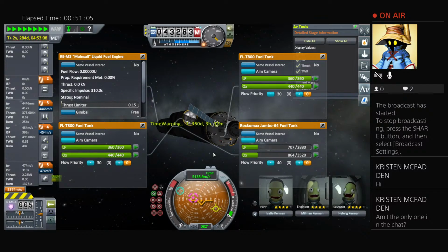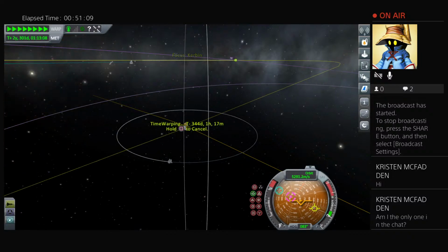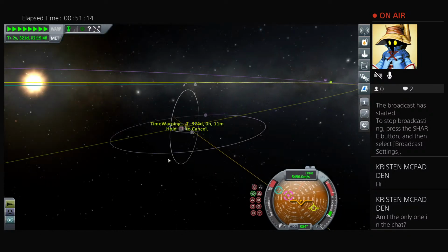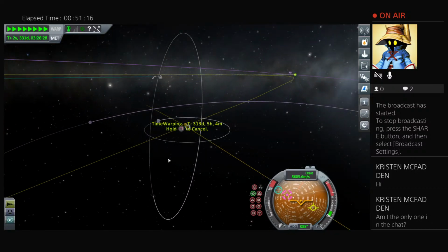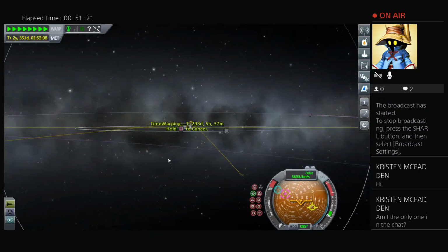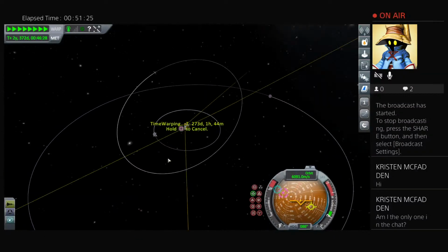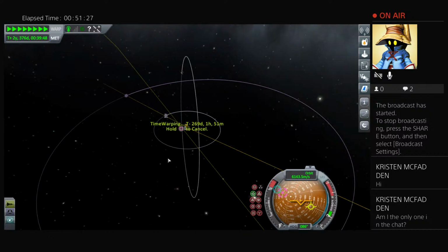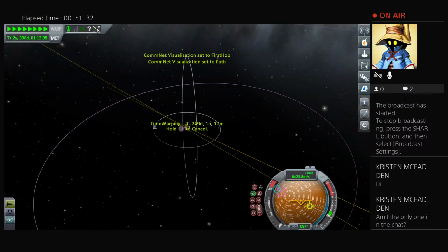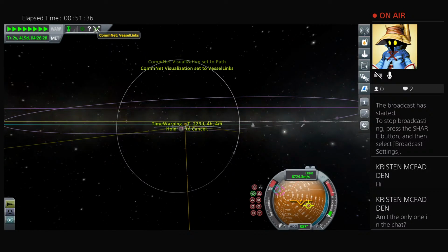Let's go back to our map view, exit warp mode so we don't affect that. Let's prepare to see what it's going to be like once we get closer, if we're going to have to deal with the Mun or not. Depending on its location, we could get grabbed up by it, but I think we'll be okay from the looks of it. You just never know, though. Let's reactivate our comm network for future episodes and so on.